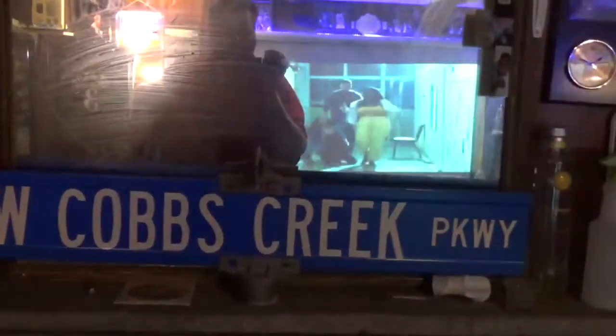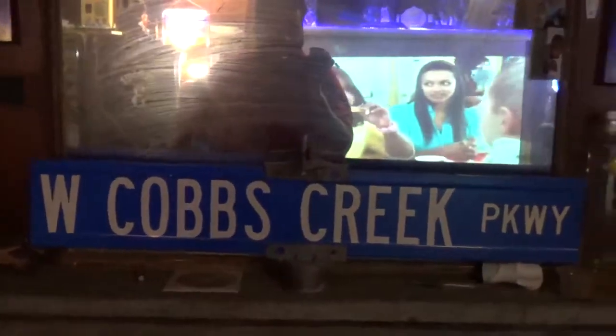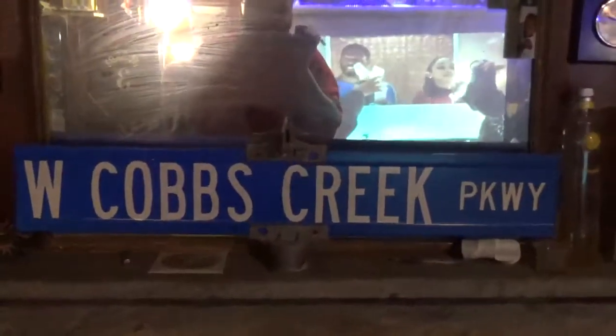I got this from my kid's grandma too. That little motorcycle, she went away somewhere. I don't remember where. But this is the street sign. I'm not gonna tell you how I got it. Just know I got it. I like the street sign.